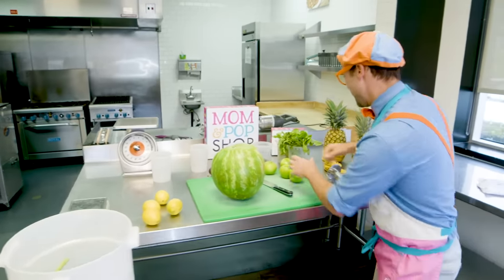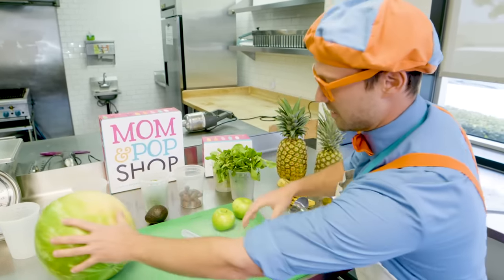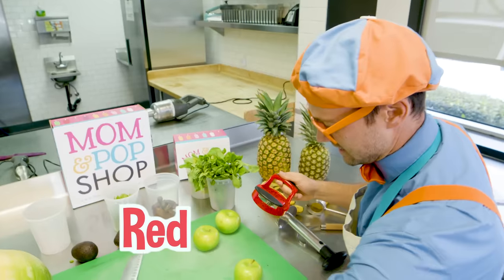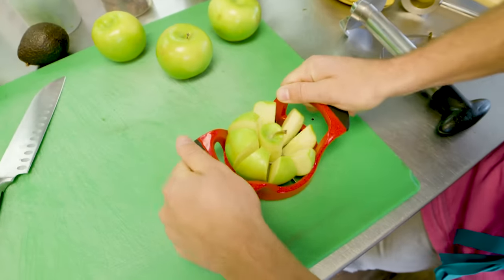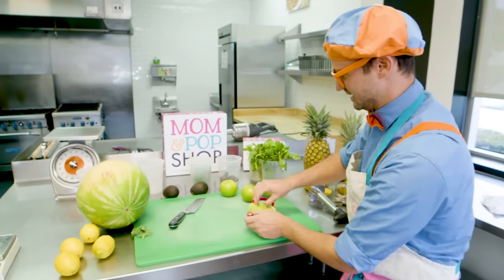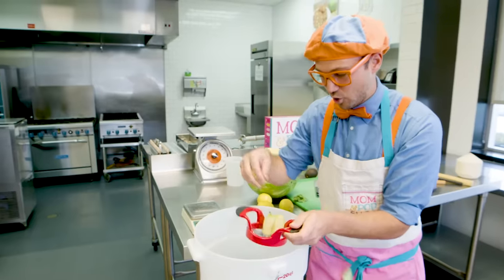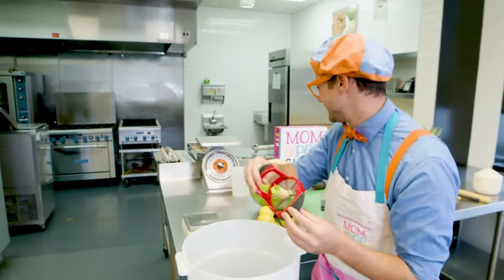We are doing so good. Oh, apples. Okay, we could put the whole apple in there, but I think we should probably slice it. Have you ever had a slice of an apple? They're so yummy. Okay, here is our red apple slicer. Put it right in the center, just like that, and then you push down. Whoa, look at that. That is awesome. Slice the apples, then you pull them out, and you can put them right in our big bucket. And you keep the core, which is the center, out of it, because there's a lot of seeds in there.